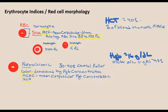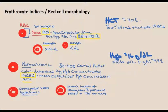When we look at a red blood cell, the hemoglobin gives off a color. The color can tell us how much hemoglobin is contained in the red blood cell. So we look at the percentage by weight, or the average hemoglobin concentration per red blood cell. So if you look at a normal concentration, we call it normochromic. Chromic means color. If the central pallor is greater than 50%, we call it hypochromic. If it's greater, hyperchromic, and I don't have one of those cells on there.